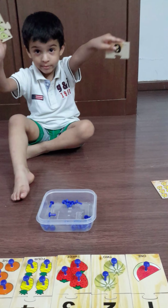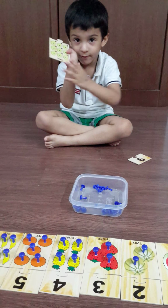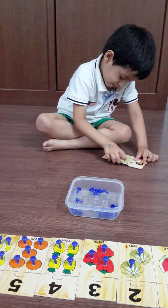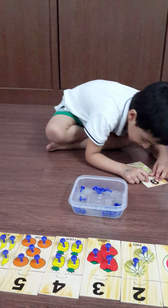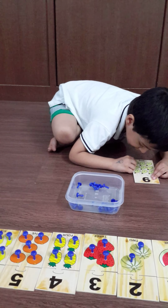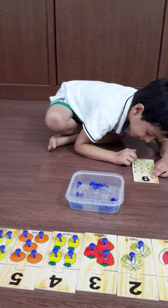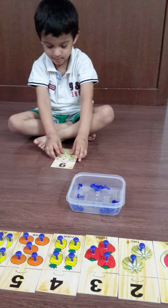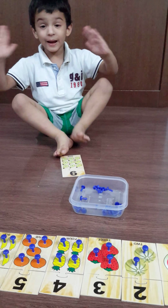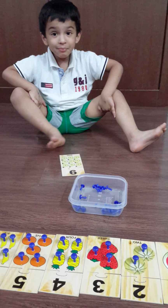9. The 9. Okay. Can you see the 9 on the word? Okay, I can see the word, yes. But just check if the quantity is really 9 there. Yes. 1, 2, 3, 4, 5, 6, 7, 8, 9. Okay.